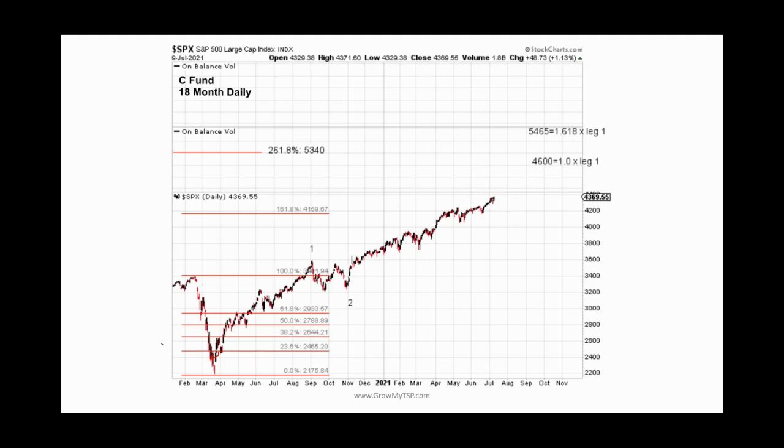That's why I have such a hard time with being allocated for an extended period of time in any certain kind of allocation process that's going to stay there for a long time, like the L funds, for example. Okay.